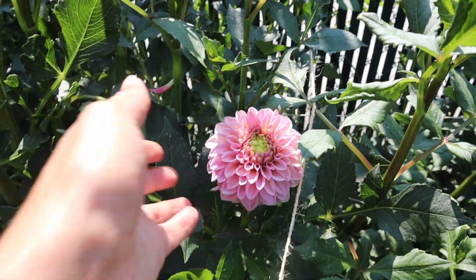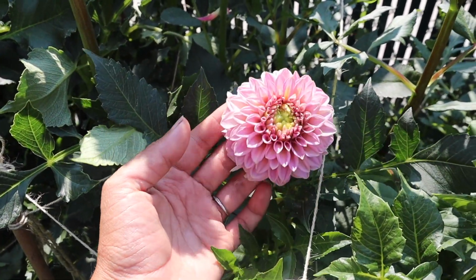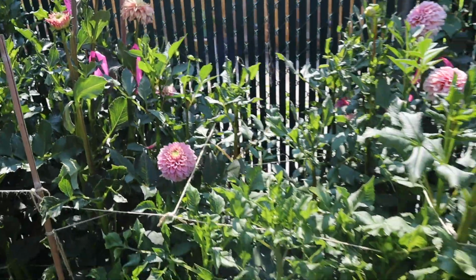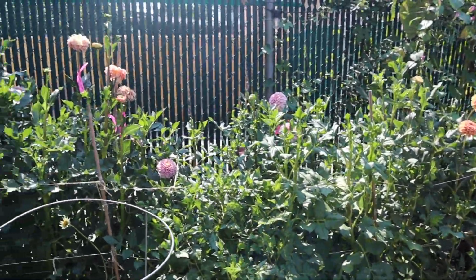But here I have another one. I think this is called Rock and Run Ashley, and I don't know if I really like it. It's a lot lighter than I thought. I prefer peachy tones. It's more light pink or purplish, but it's okay. It's still beautiful. I'm still gonna use it for bouquets, and it's always nice to have it to cheer up the yard.